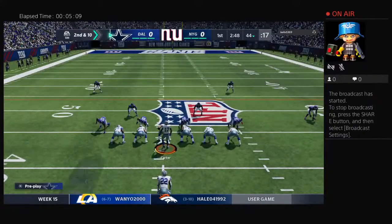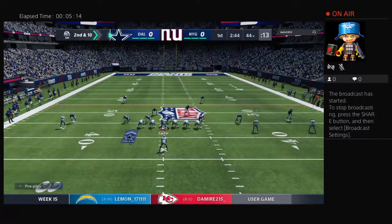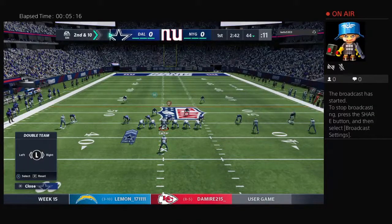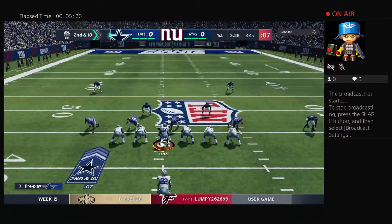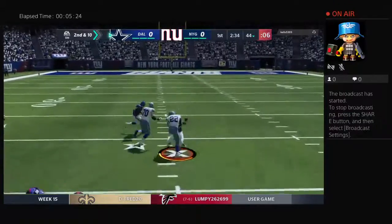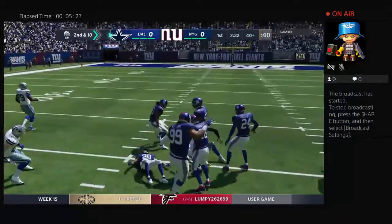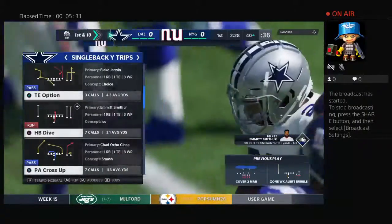Here's 2nd and 10. And he'll give it here to his running back. And they'll work this down to the 40-yard line. Tackled there. 16 yards, a first down.